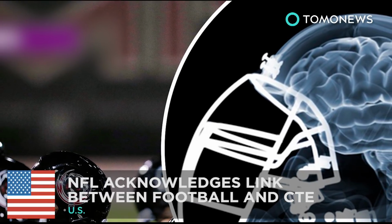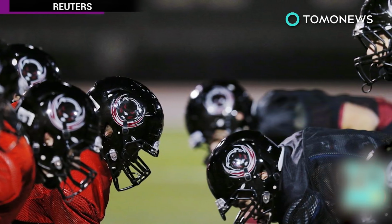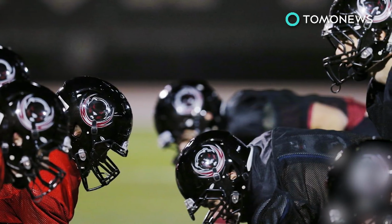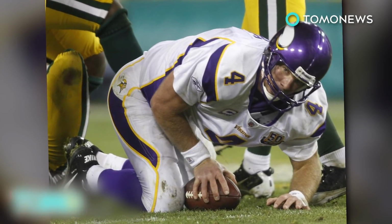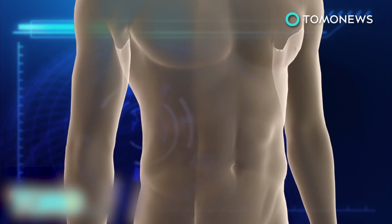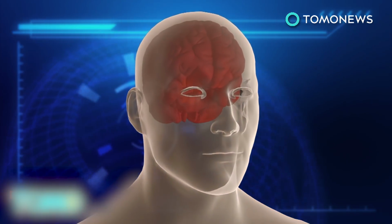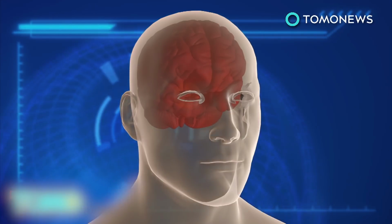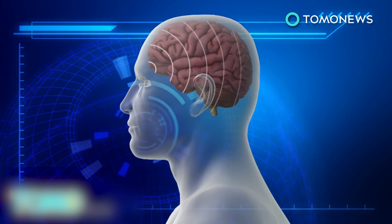NFL acknowledges brain disease link. The NFL's health and safety officer acknowledged on March 14th that there is a link between the repeated heavy hits players endure and a devastating chronic brain disease. Chronic traumatic encephalopathy, also known as CTE, is a progressive brain disease that develops following repeated head impacts that shake the brain inside the skull.